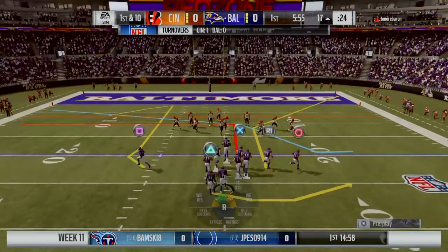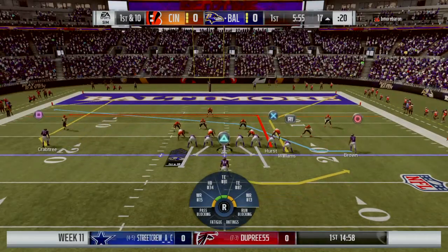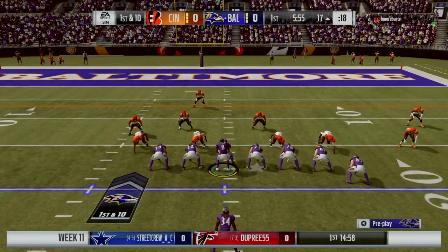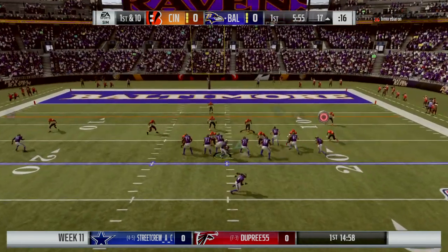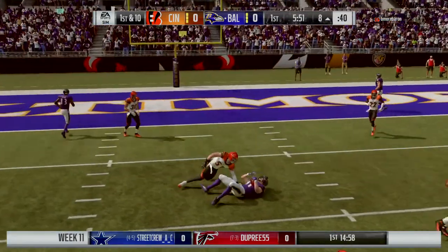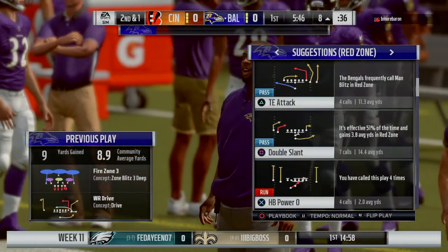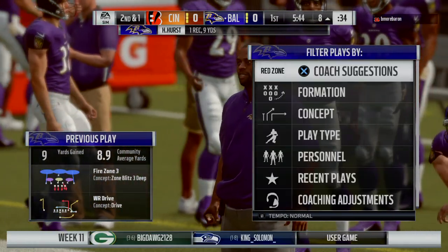First red zone chance now for the Ravens. They've got a 1st and 10 at the 17. After the fumble recovery, it's Jackson. And this is caught at the 8. And he's able to work it here to the 8-yard line. Give him 9 there on the first down completion.